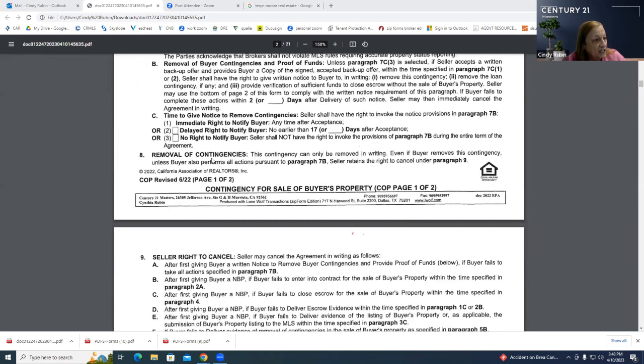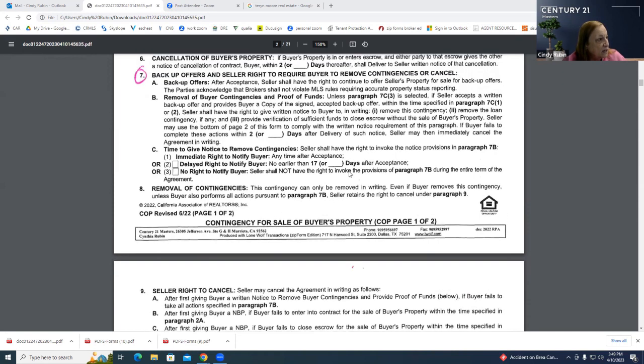Okay, removal of contingencies. They can only be removed in writing. Seller performs all actions, and 7B, seller retains the right to cancel under paragraph 9. Right. Okay.